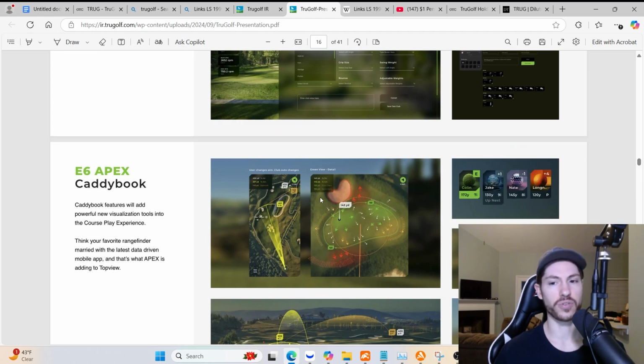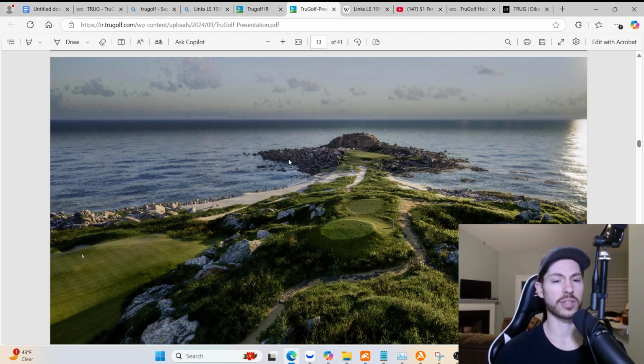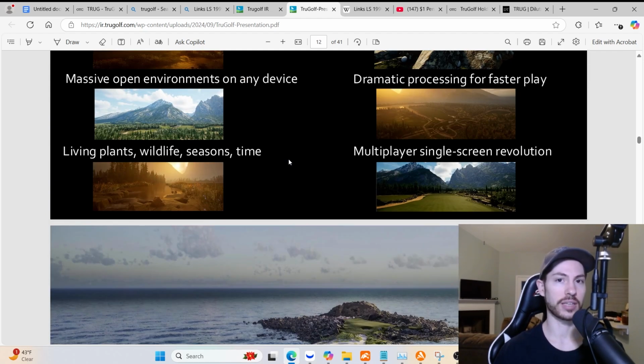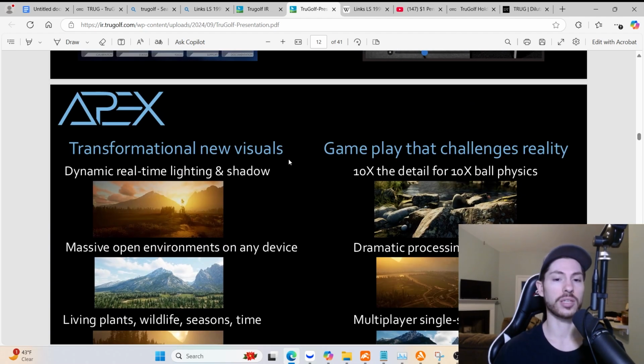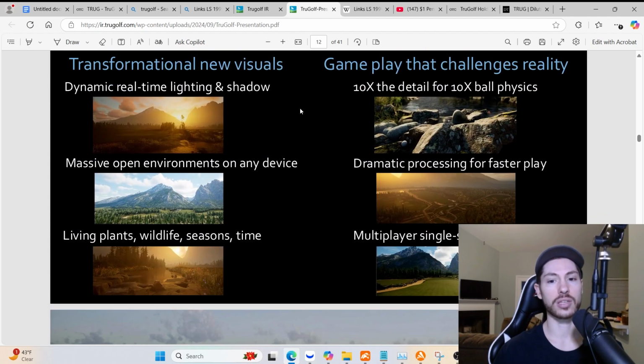We're going to look at that in just a few minutes, but looking at this, they do have really nice graphics. And like I said, they did bring a very nice team with them that has decades and decades of experience, and they did create one of the best-selling computer games in 1999, and they've been doing this for a very long time. So they have laser T-box and voice navigation, instant impact and true spin measurement, point of impact display and swing analysis, industry-leading accuracy, instant impact stereoscopic cameras, instant impact, lag-free gameplay. So it looks like this is very nice.